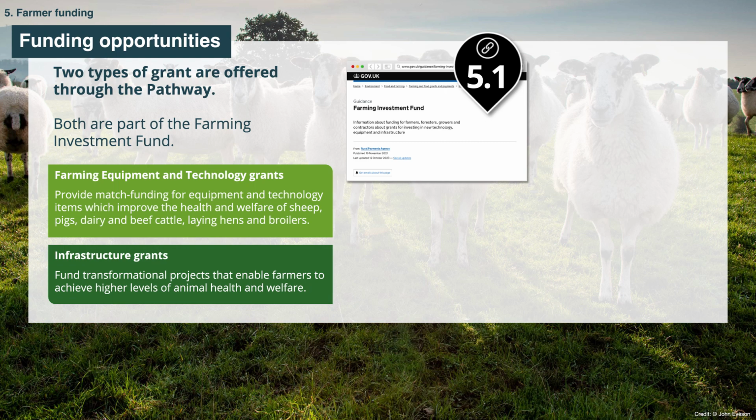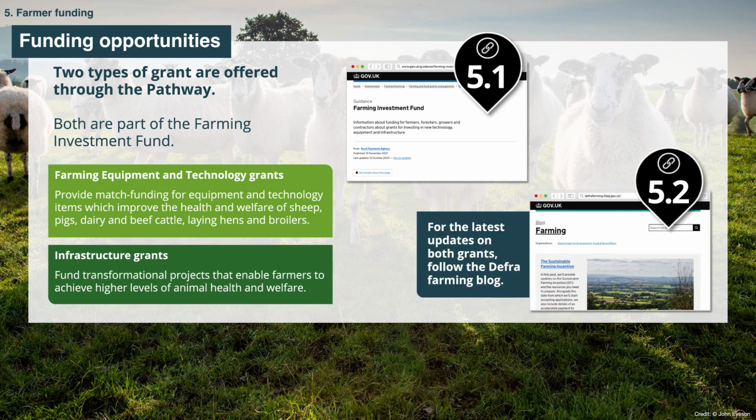The initial offer co-funds new and upgraded calf housing to improve social contact and the ambient environment. In time, the offer will be extended to include grants for adult cattle, pig and poultry housing. Farmers need vet advice to apply for this grant. The Annual Health and Welfare Review provides this. For the latest updates on both grants, follow the DEFRA Farming blog. Further government funding to prevent and reduce endemic diseases and conditions will be available in 2024 through disease eradication and control programmes offered through the pathway.